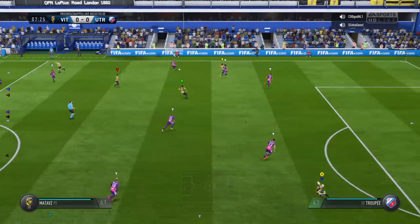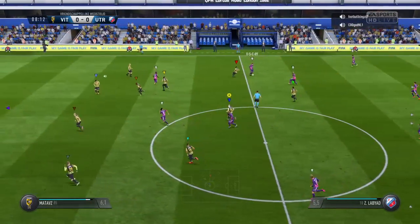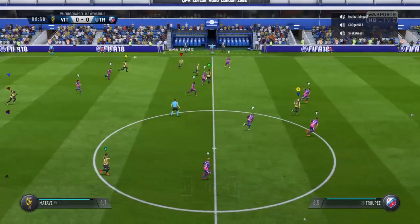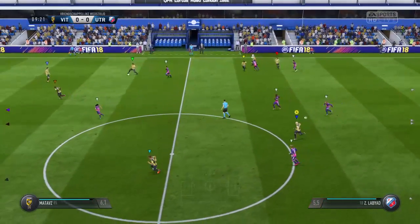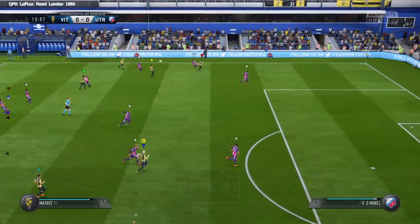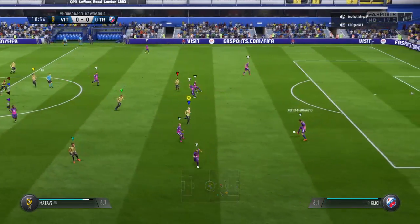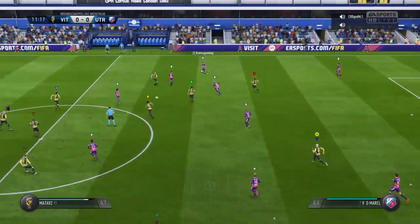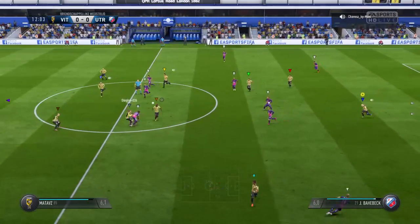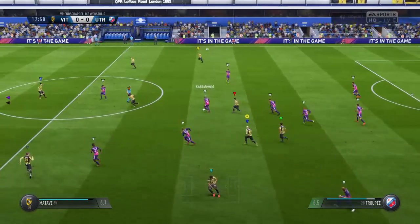Mendes. Possession in the midfield area. Here's McDonald. These two have got a great understanding with their passing. Ford. Able to cut that out with some sharp movement. Ramos. Neatly intercepted.